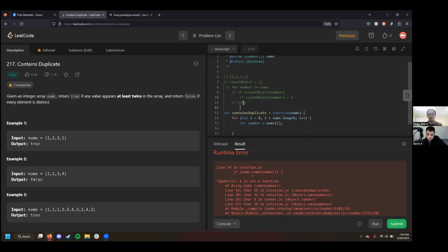Else, count plus equals 1. So we're going to add it because it's already in the object, not in the array. We just need to increment its value by one for the respective number. Okay. So with this logic, walk me through that array 1, 2, 3, 1. What should the object look like?